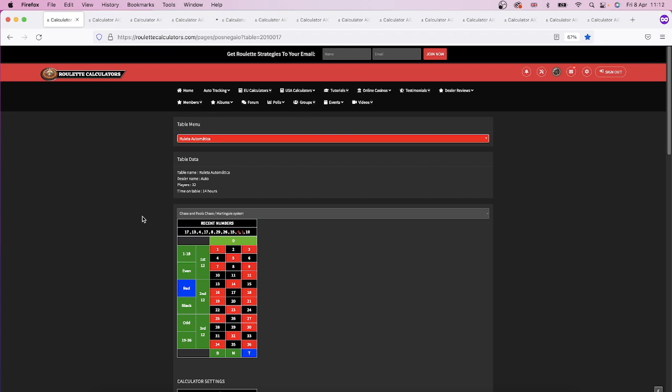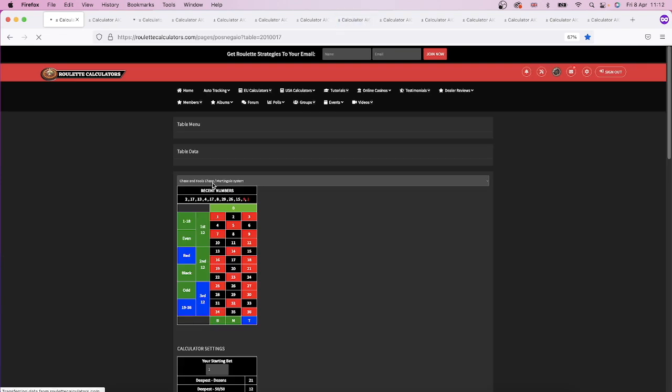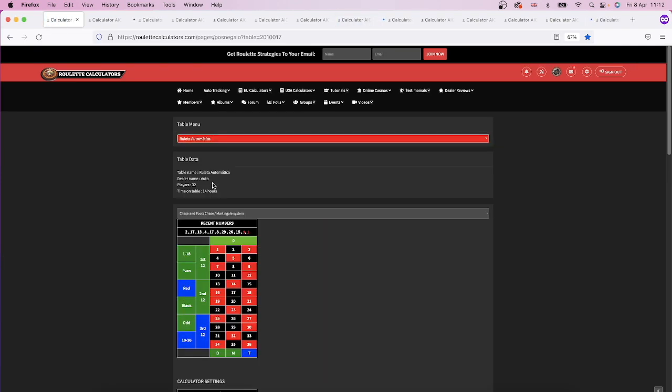Now, a lot of the auto tables don't have a dealer change. The ones that do have a dealer change will automatically refresh the table. That's the way we've written the tools. So if you're tracking a live dealer, it will automatically refresh. Tables like Lightning Roulette and places like that that are auto tables typically have a dealer change and it will refresh, but things where it just says auto will not refresh.